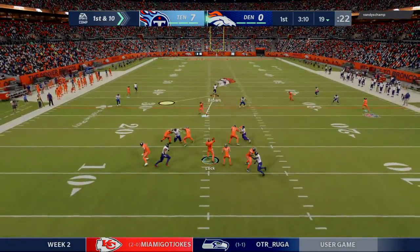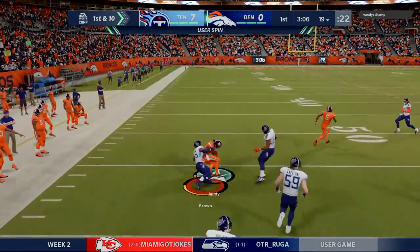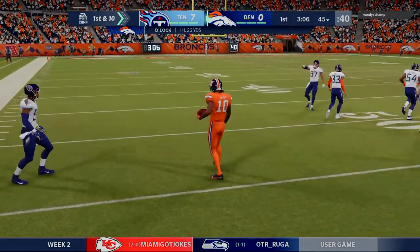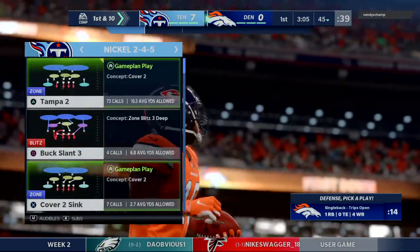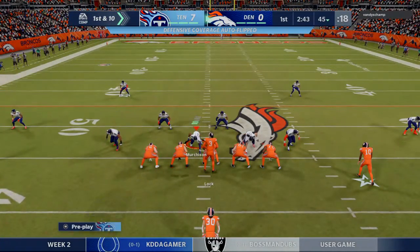Here's Lock to throw. This one complete to Jerry Jeudy. And they'll get it all the way up about 5 yards shy of midfield. The extra effort after the catch makes it good for a gain of 26 and also a 1st down. 1st and 10 at the 45-yard line.